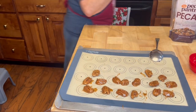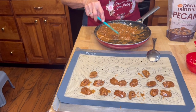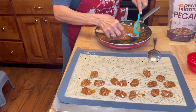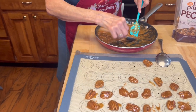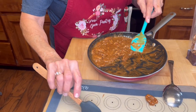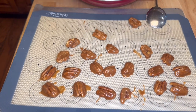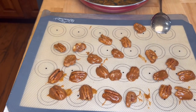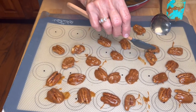All right, let me see what I got to do. It's kind of getting ahead of me here. So I'm going to use 2 hands because I want to get these out. And you can use a fork for this if you want to. Or you can do like I'm doing. You can use a spoon or a spatula. Spatula, not spatular.